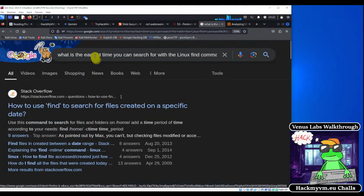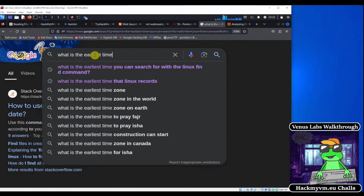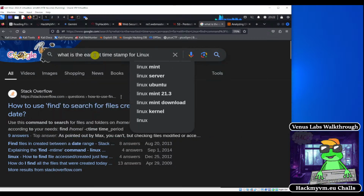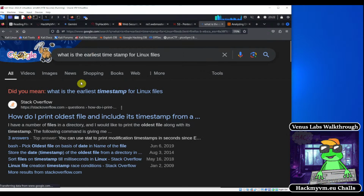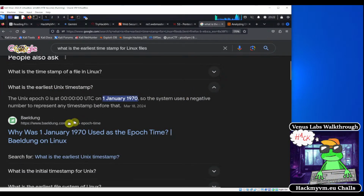Okay, so let's try to search for what is the earliest timestamp for Linux files. What is the earliest Unix timestamp? Okay, so the Unix epoch 0 is on 00:00 UTC on the 1st of January 1970. So the system uses a negative number to represent any timestamp before that.